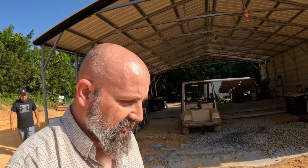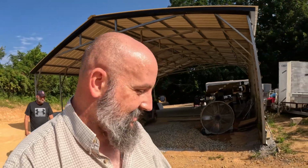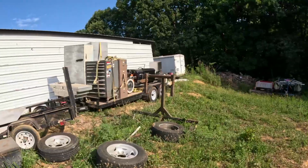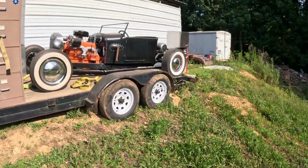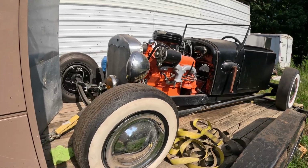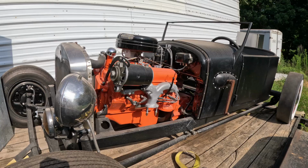He's done a lot of work to this little thing. Looks good. I tried to get it too, but he wouldn't come off of it. Why it's so dirty, it's sitting up there in this desert. And right now he is not lying. It is very dusty in Tennessee and dry and hot.